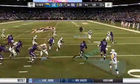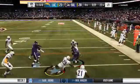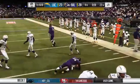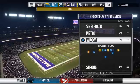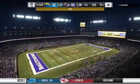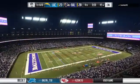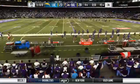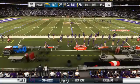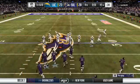The first carry for Josh Adams. And he'll be brought down. Oh, that's a face mask. Certainly looked like it. Indeed, here come the flags. Wow, a personal foul at this stage in the 4th. Hard to believe. Really hard to believe. And now that glow of hope that you had begins to flicker out, doesn't it? Yep. After the penalty, a fresh set of downs.